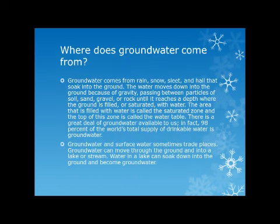Where does groundwater come from? Groundwater comes from rain, snow, sleet, and hail that soak into the ground. The water moves down into the ground because of gravity, passing through between particles of soil, sand, gravel, or rock until it reaches a depth where ground is filled or saturated with water. The area that is filled with water is called the saturated zone, and the top of the zone is called the water table. The water table may be very near the ground surface, or it may be hundreds of feet below. At this point, the water moves towards sites of groundwater discharge, such as local springs, lakes, and oceans.